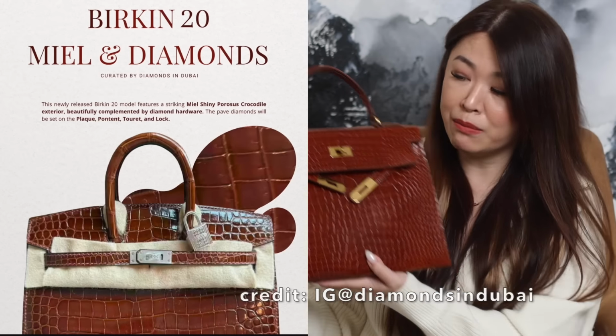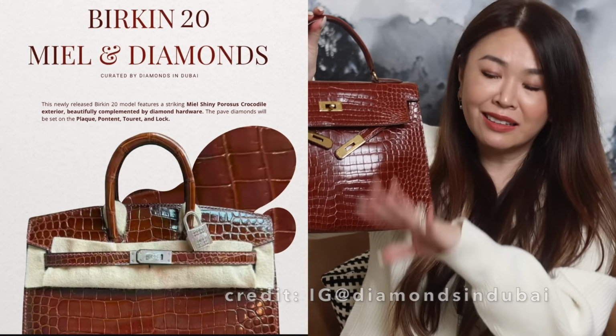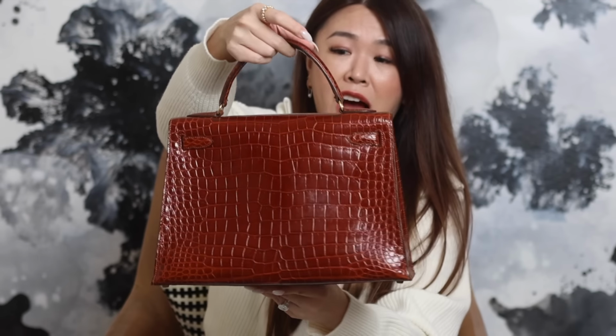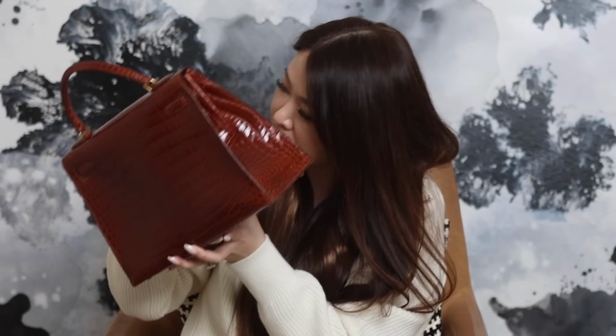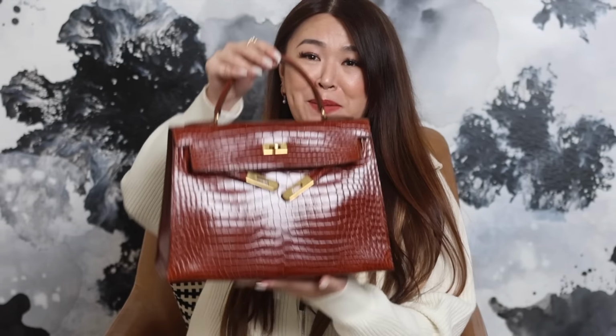And this Miel, recently they have reintroduced it. I've seen a mini Kelly in Miel, and obviously the colors are slightly different, but this has held up so well. And I think it is a T stamp. And a T stamp, when I looked it up, means it is from 1990. So yes, this baby is 35 years old. Now, let me just quickly show you. Sometimes with the shiny crocs, they can lose their shine a little bit, but you can take them to the Hermès spa.